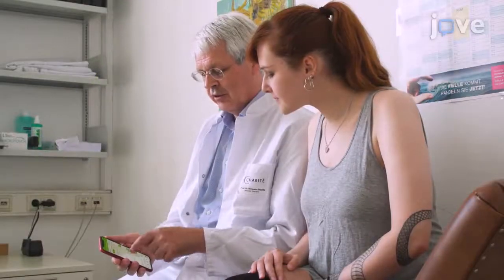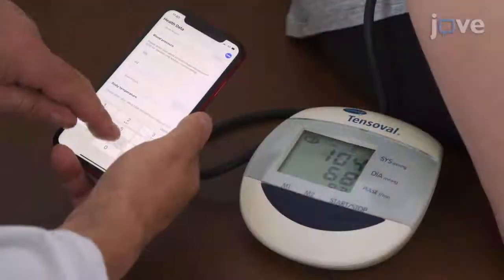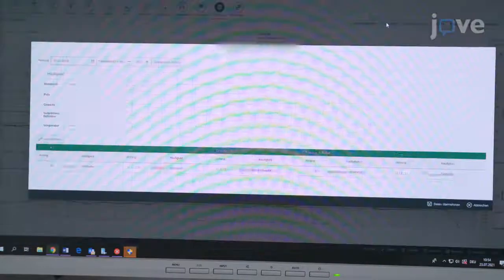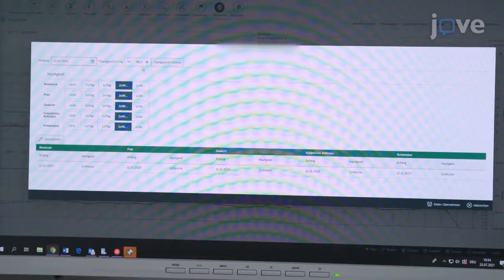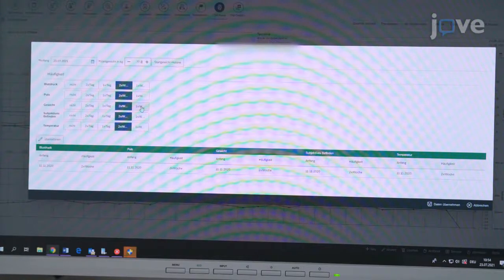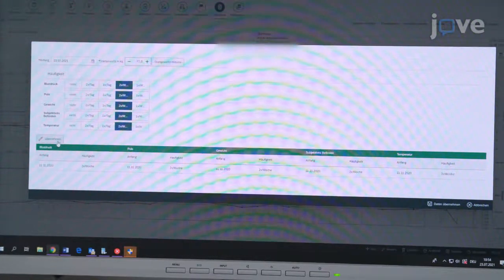Train the patient how to take the immunosuppressive drugs correctly and how to measure heart rate and blood pressure. Set the patient's current body weight in the telemedicine dashboard by clicking on the Therapeutic Plan button, fill in weight in kilograms, and click on Confirm Data.